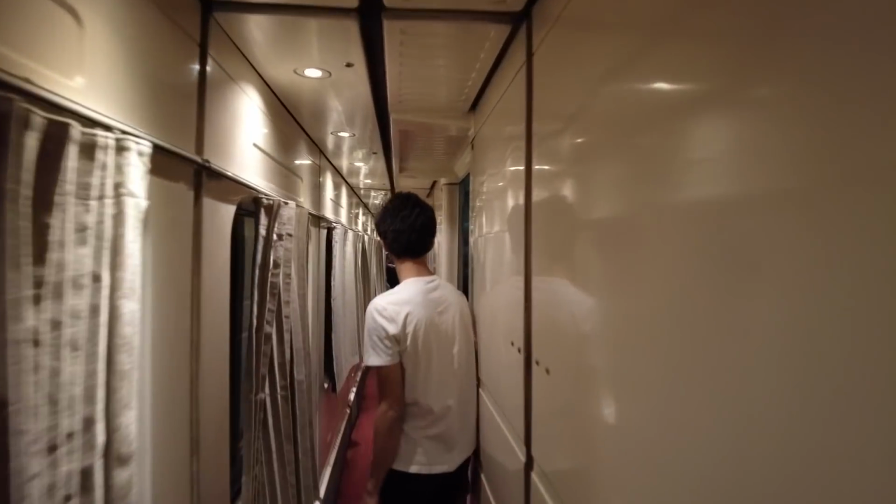Alright guys, so we're going to go walk around this train, look at what the bathroom looks like, and look at the cafe car, and just kind of explore the layout so you can get an idea. Alright, yalla. Alright guys, so you come out into this hallway, and here are each of the cabins. So we are in beds 20 and 19. And should we go this way? Yeah, so here's the bathroom, let's check it out.